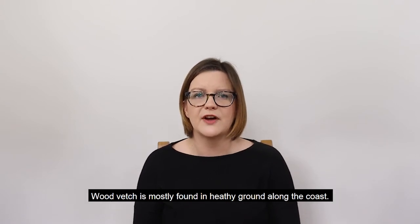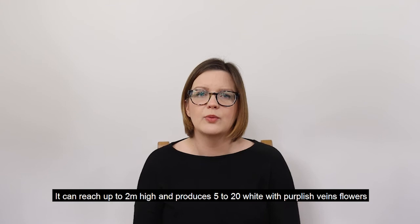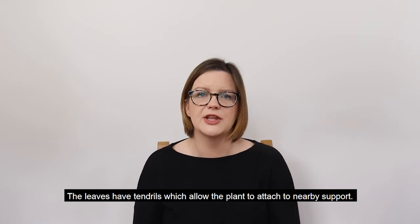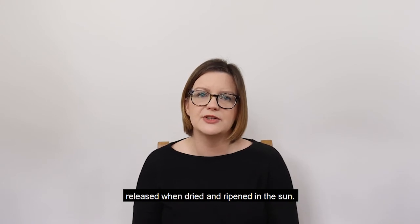Wood vetch is mostly found in heathy ground along the coast. It can reach up to 2 metres high and produces 5 to 20 white flowers with purplish veins in one-sided inflorescence. The leaves have tendrils which allow the plant to attach to nearby support. A member of the pea family, the seeds are held in pods, released when dried and ripened in the sun.